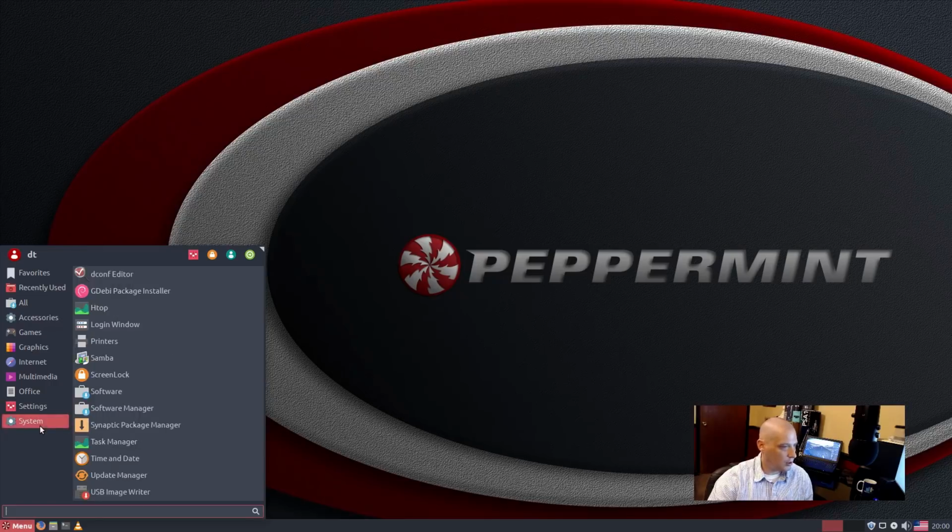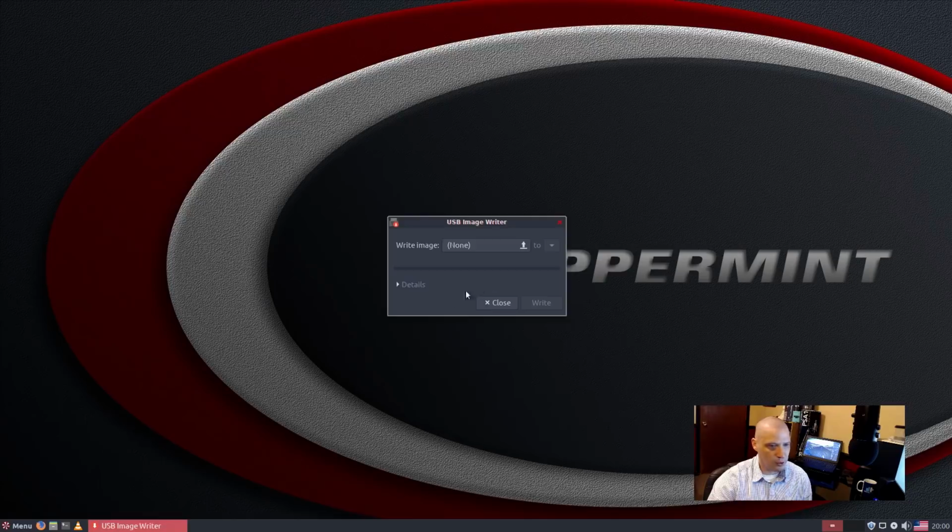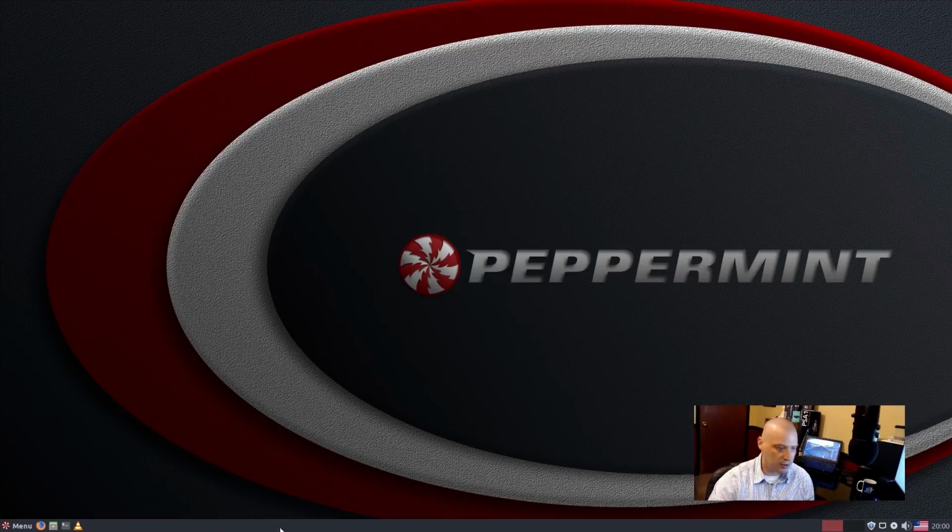Oh well. Under System, your standard system stuff: dconf, gdebi, htop, printers and Samba again, your update manager, and users and groups. We also have a USB image writer and a USB stick formatter. Let me click the USB image writer. So you would just select an ISO that you've downloaded on your system. Of course, tell it what drive to write it to.